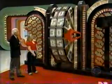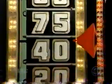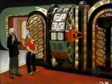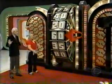Contestant nearest to $1 without going over is in the showcase. Alicia, you have 40 cents. Spin or stay? Go ahead. If she goes over, John, you are automatically in the showcase. 40 cents is started on. Did it get around? Oh! Did not go all the way around.